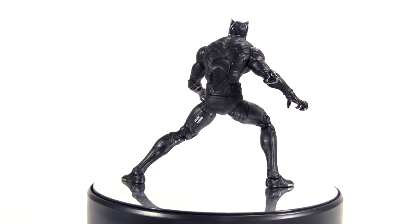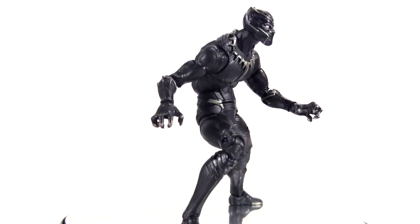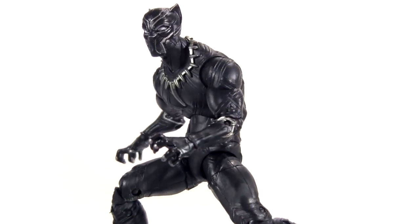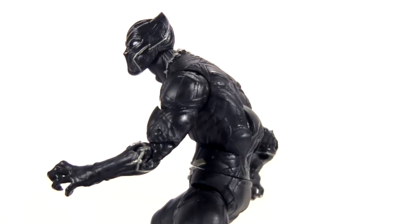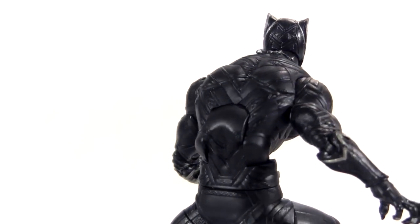So all things considered, I think this wave is off to a pretty strong start with Black Panther here. Stay tuned to see if the wave can keep it up, and of course my reviews will culminate in a look at the giant man Bath. But for now, having Panther in hand only makes me more excited for Civil War.